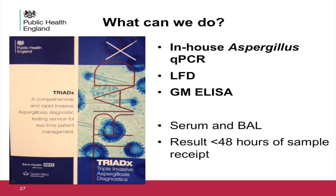So what can we do? Well, Public Health England have led the implementation of a new combination testing service across Barts Health called Triad-X, a triple invasive aspergillosis diagnostic testing. So we are combining an in-house Aspergillus real-time PCR, which was published in PLOS One and follows the MICI guidelines. It also combines it with the lateral flow device from OLM Diagnostics and the Platelia galactomannan ELISA from Bio-Rad. And we test serum samples and bronchoalveolar lavage fluids, and we report results within 2 working days of receipt of the sample.